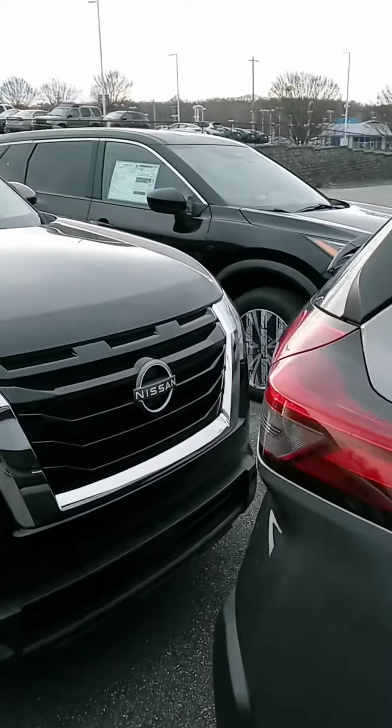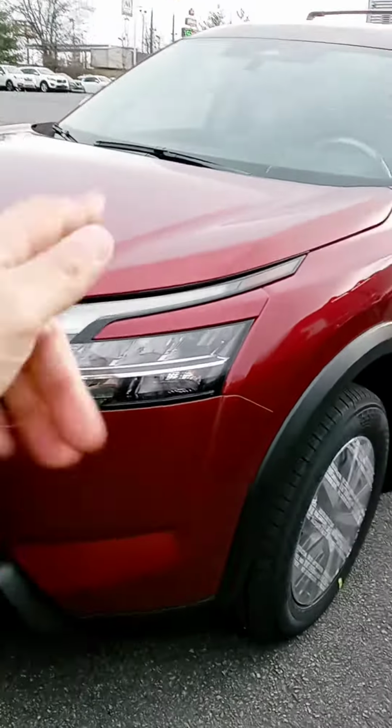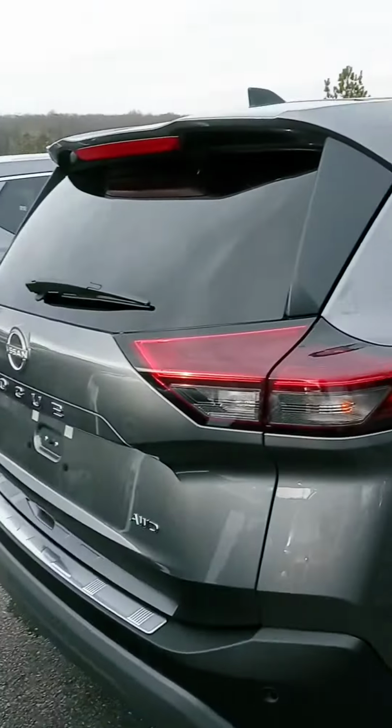We also have a red one, not a really bright red, actually, it's that type of color. That's a Pathfinder, but same color. So yeah, two S Rogues with all-wheel drive.